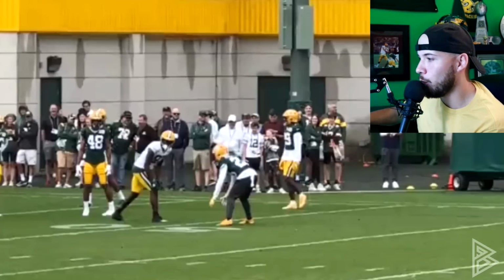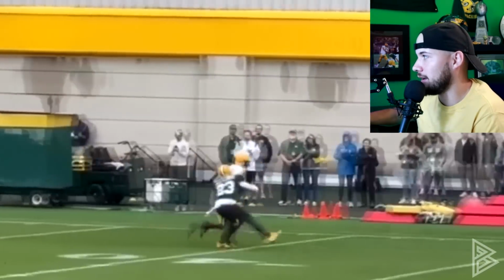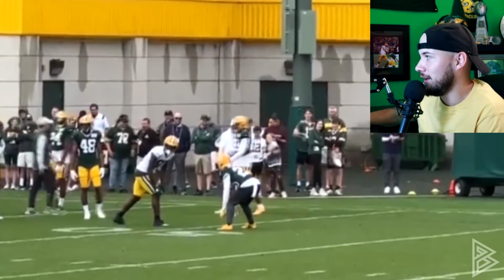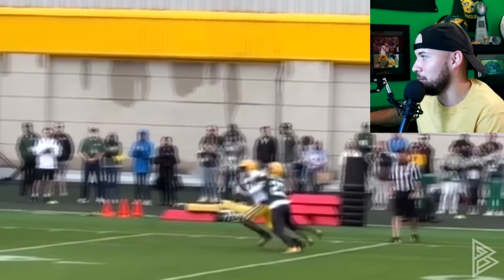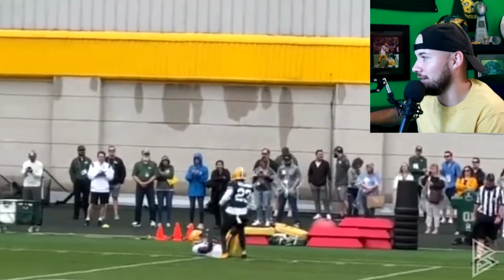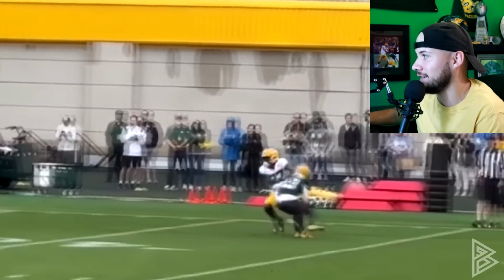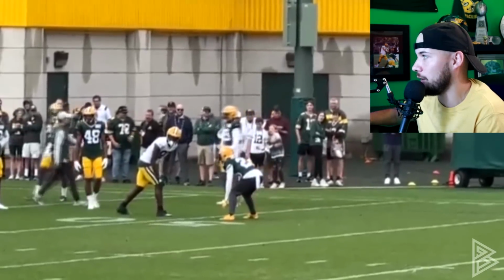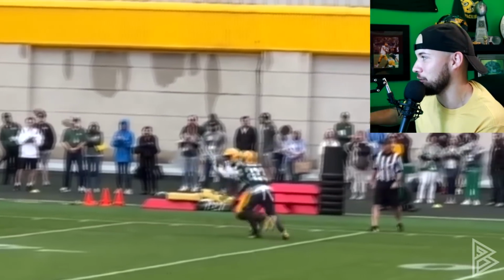And then here we have a 1v1 clip, Romeo Doubs versus Jaire Alexander. Romeo Doubs, to this point, has kind of gotten open against pretty much every defensive back in camp. This did not happen here with Jaire Alexander. This is the first time they've matched up in 1v1s, and Jaire didn't allow anything here. This shows how good Jaire Alexander is. Romeo Doubs, like I said, has been doing so well in training camp thus far, but Jaire Alexander is an all-pro cornerback. He's one of the best, if not the best, cornerbacks in the NFL.